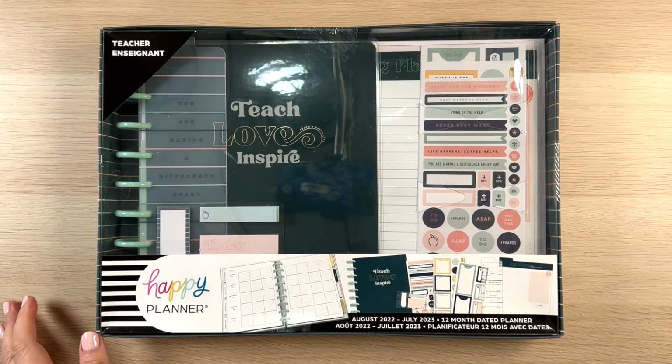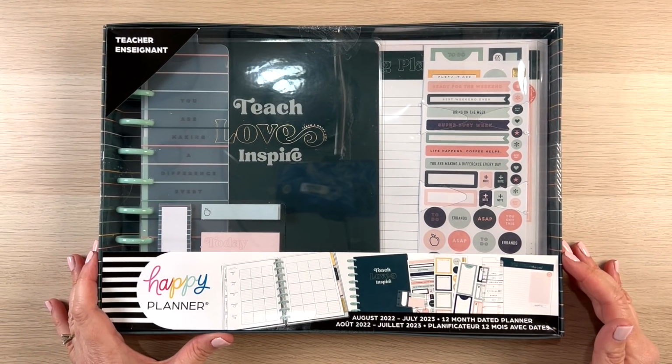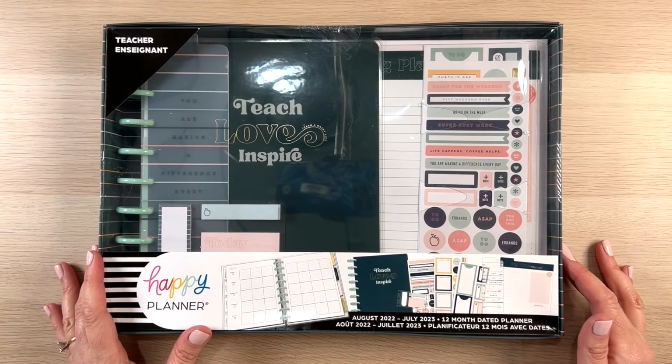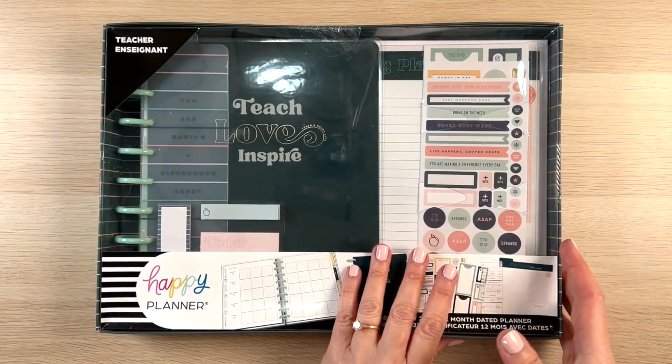That's probably better. We have the teacher planner. It's classic size with other stuff in it. So it's like a planner kit, if that's what they call it, I don't know. All of these planners are going to run from August of 2022 to July of 2023 because they are teacher planners. So they're dated for the school year.